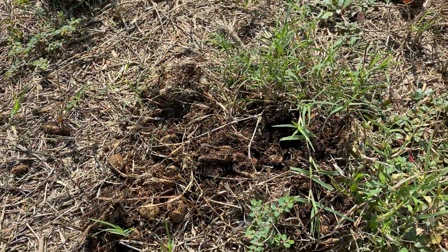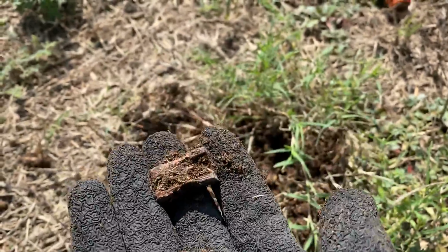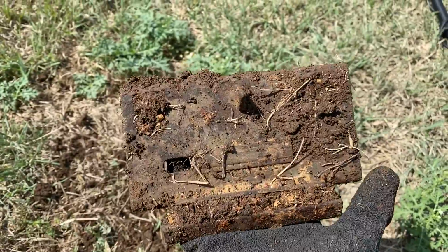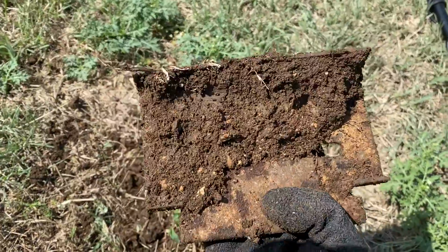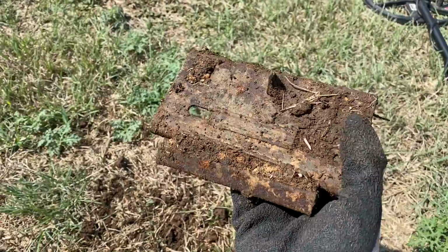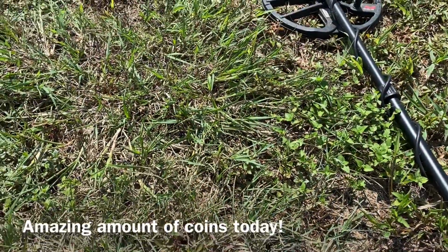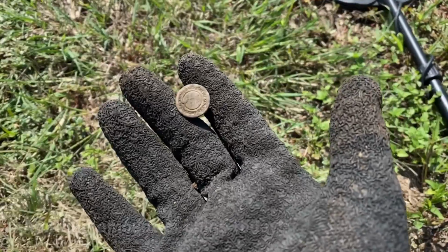I got a 19-20 signal. I got a little pencil sharpener. I got a 14-15 signal. This big piece of metal here. No idea what that is. I just had three 29-30 signals in a row. I got three clad quarters.